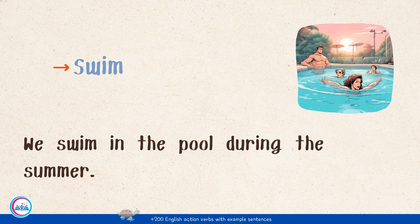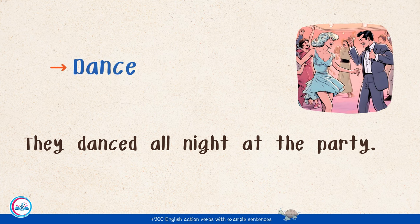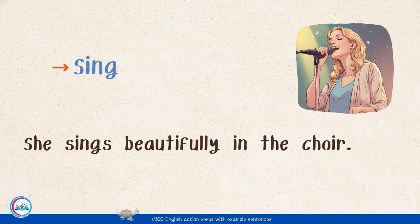Swim. We swim in the pool during the summer. Dance. They danced all night at the party. Sing. She sings beautifully in the choir.